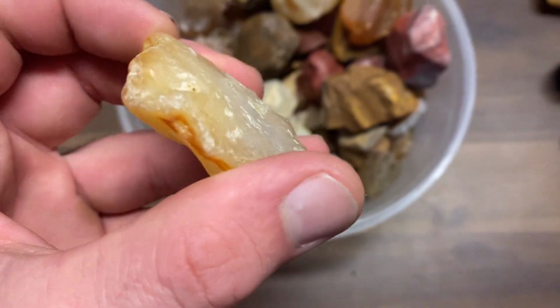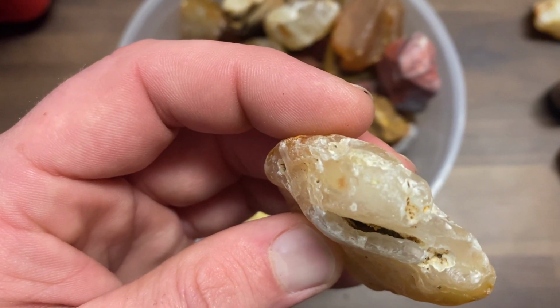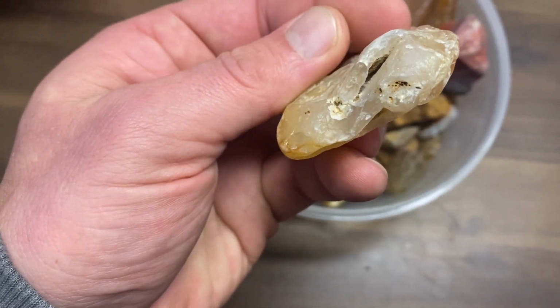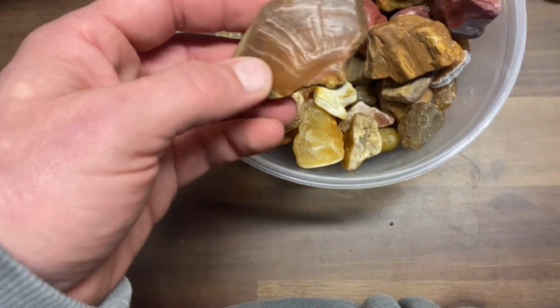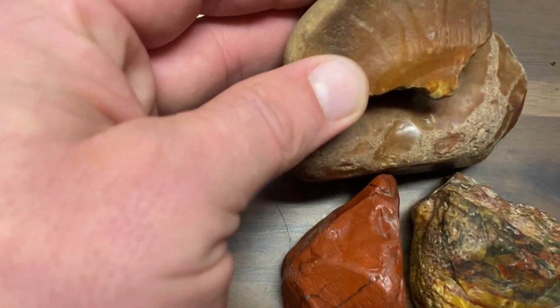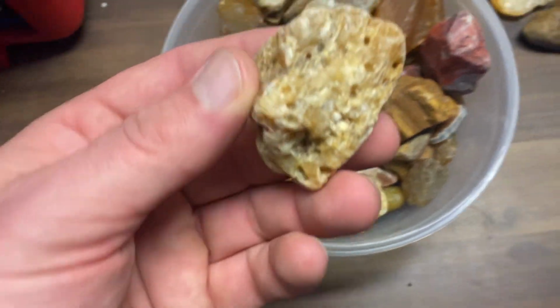Nice flat agate from the Willamette. A couple of these had some pockets in there. I tried to get in there with my water pick and clean it out, but it's too gummed up in there, so I'll let it soak in the tumbler and see how that goes. Another brown agate, pretty similar to that first guy I showed from the Willamette River.